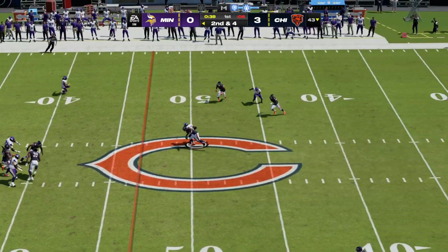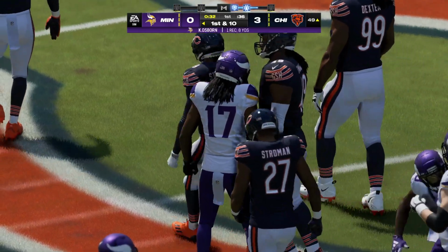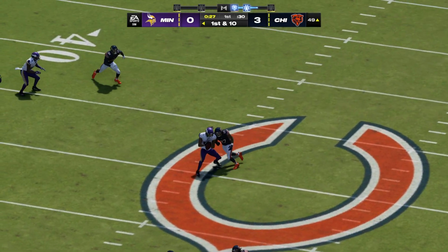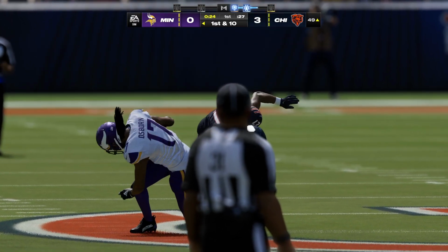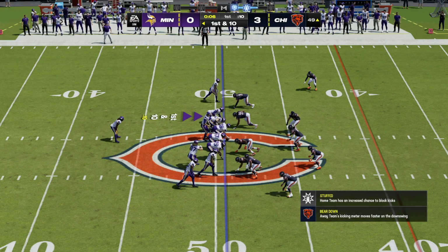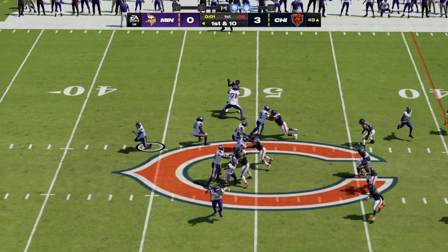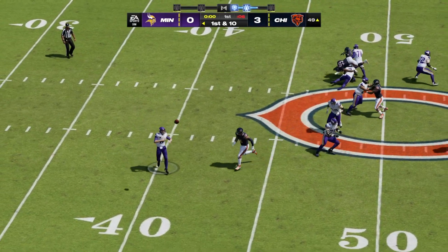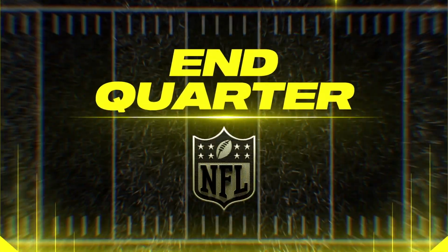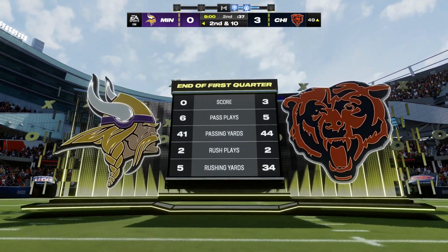Cousins. And that's complete to K.J. Osborne. His first catch, good for 8 and a first down. Now Cousins here on the bootleg. And that will be incomplete. They couldn't hook up on what's going to be the final play of this first quarter. 3-0 after 1 on EA Sports.